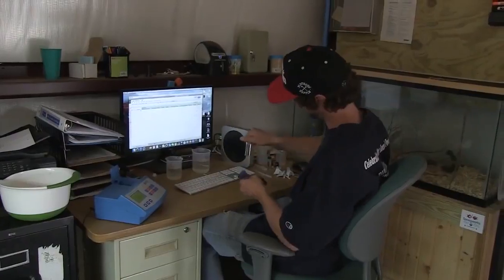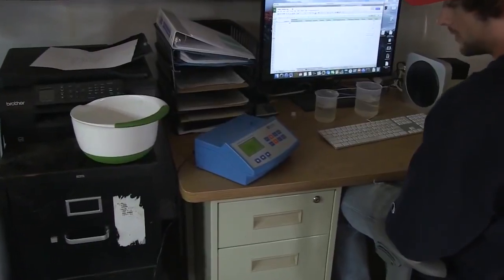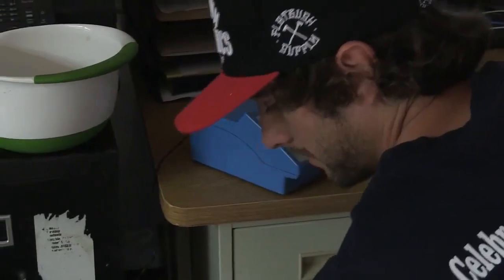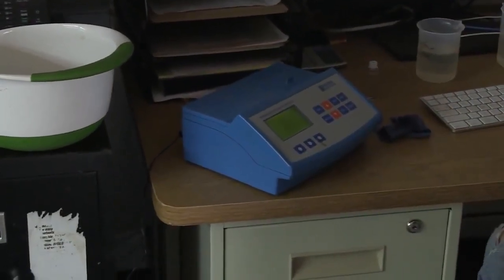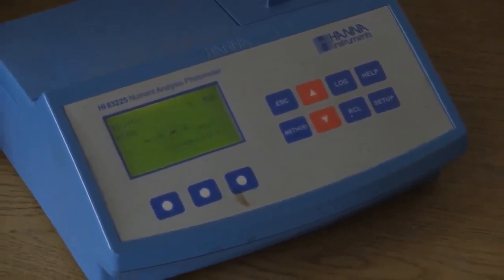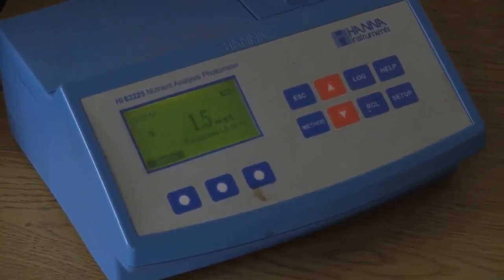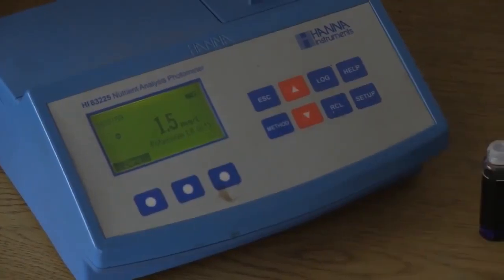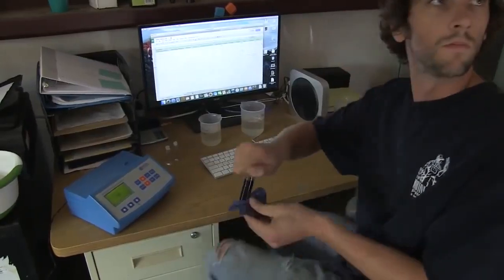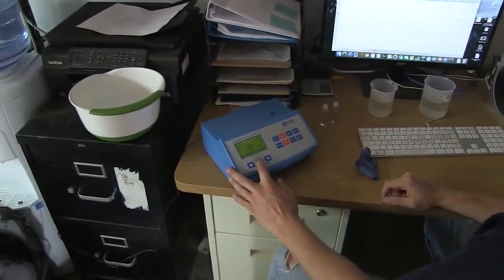So he's already zeroed the instrument, and then you just place it in the spec and read, and it'll take 2 minutes for the reaction to go, and then it's going to give us a readout. There you go. How long does this one take to develop? The magnesium, that's 5 seconds, or 15 seconds. Oh, well, there you go. It's easy enough.